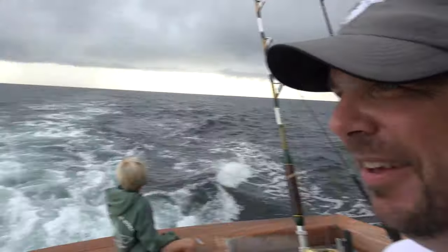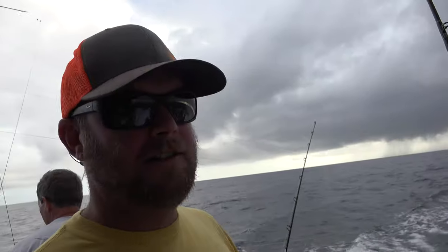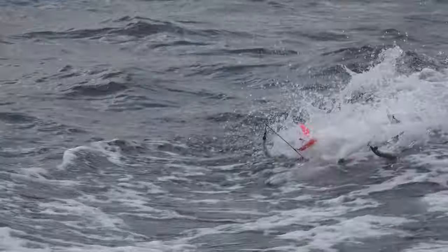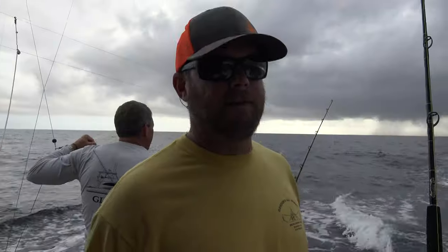Explain your mistake, Brian. Brought the short rigger in, and it got gummed up with the teasers, and then gummed up in the dredge, which then got him gummed up. Why do we use a dredge? What is that? Dredge is a whole bunch of squid and mullet mixed up with a school of fish underneath the boat.